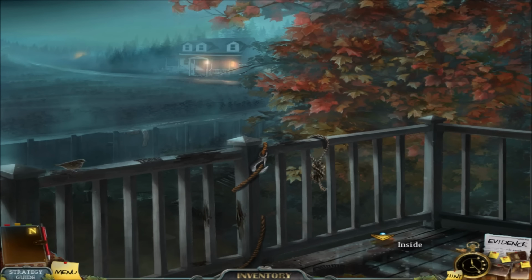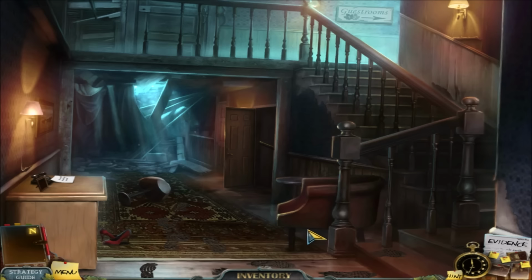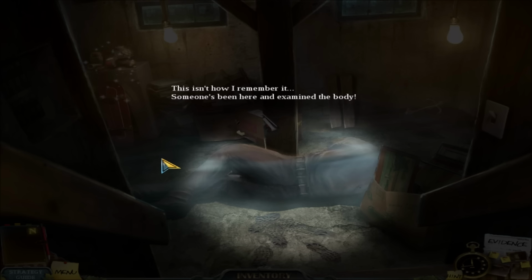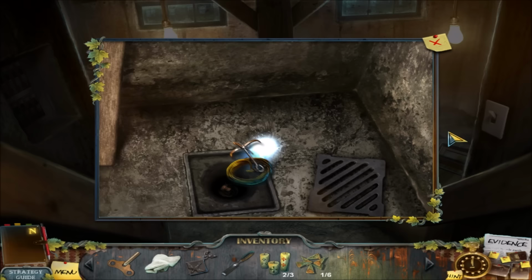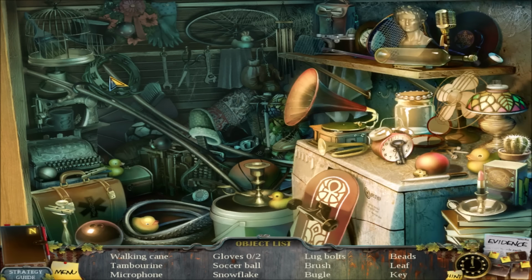Excellent. So, do you remember where we can get a grappling hook? It's downstairs in the basement here. This isn't how I remember it. Someone's been here and examined the body. Creepy. Well, the rope goes over here. That gives me access to the bell tower. But first, we have a hidden objects challenge. Let's see if we can find these items.